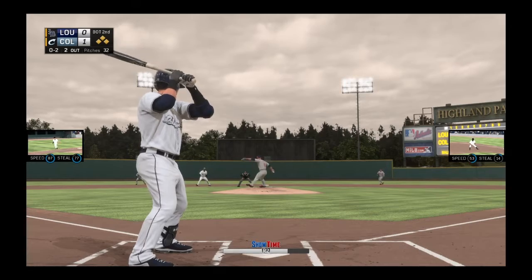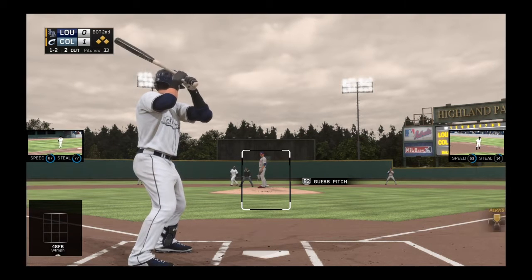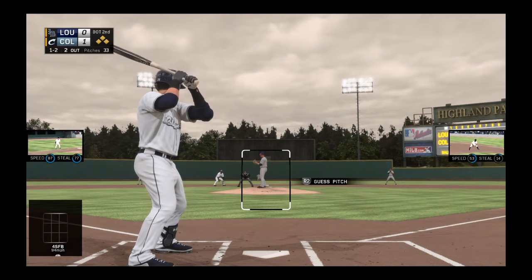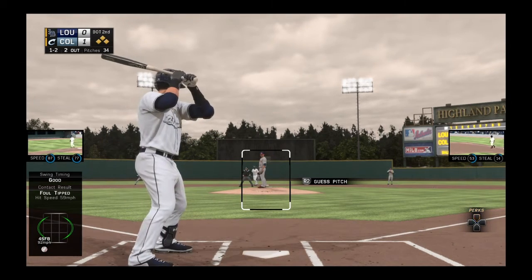Here comes the 0-2 pitch. Fastball misses in the dirt as he tried to get him to chase the low one. You get a good look right there. Already 33 pitches now through an inning and 2/3. That's an awfully high number this early. Chopped foul at the plate. It'll remain 1-2.